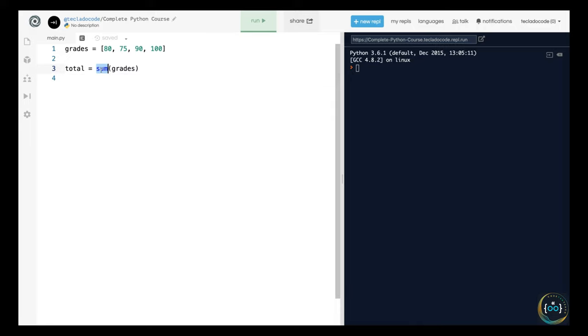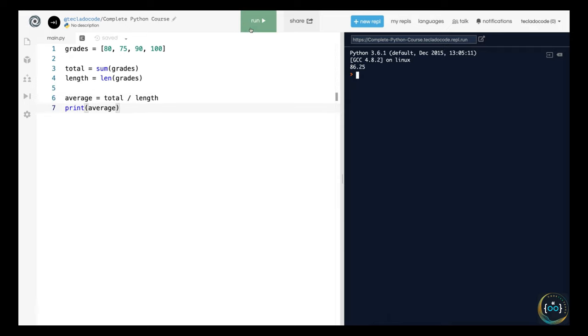You've got the sum function, and inside the brackets, you put in the list or tuple or set that you want to add together. And that is going to add all the values together and give you the grand total. You've also got length, which is len of grades. And we've seen this before, but I'll forgive you if you've forgotten about this. Len gives you the length of the collection. So in this case, this list is going to give us 4. You can then calculate the average by doing total divided by length. Just like that, you get 86.25.